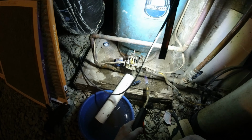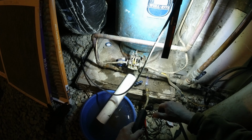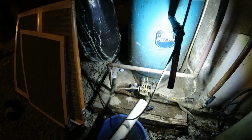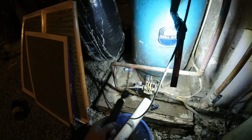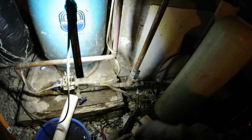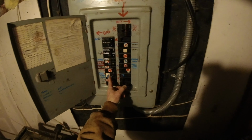Alright, so I'm gonna go turn the... I didn't have any problems here. Still got water slowly rolling in here. Alright, I'm gonna shut this off. Oh man. I'm gonna turn the water pump on. See what we got. I had to turn the hot water tank off because you don't know how much water is in that. If it runs out, you'll have your coils burning. Not a good thing.